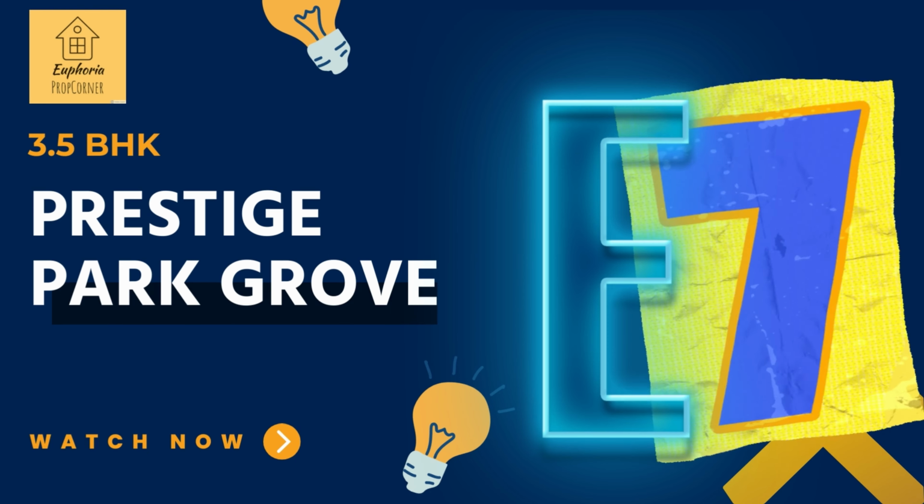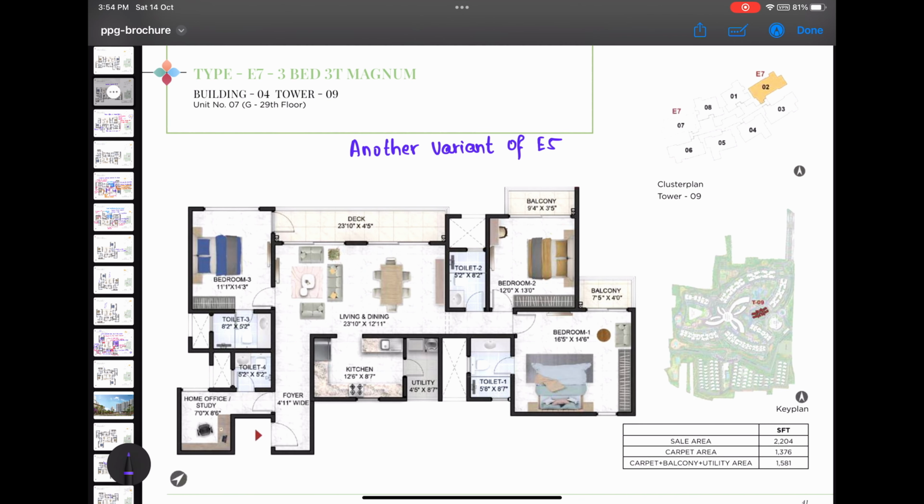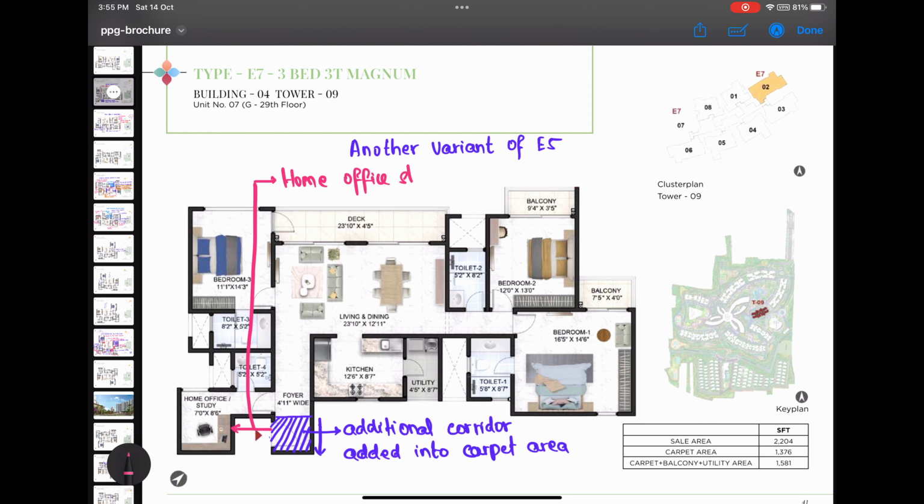E7. E7 is another variation of E5. Some part of the corridor area is included into your foyer to make it unnecessarily long. Also, the home office is shifted by 5 feet to provide space for the main entrance. Maybe this is to make this main entrance Vastu compliant.